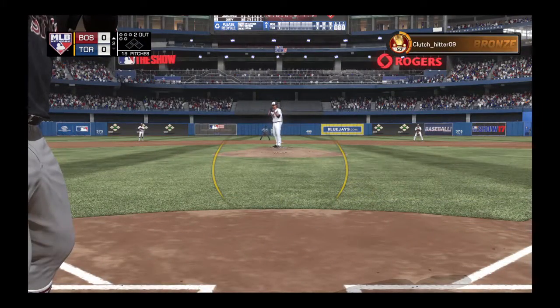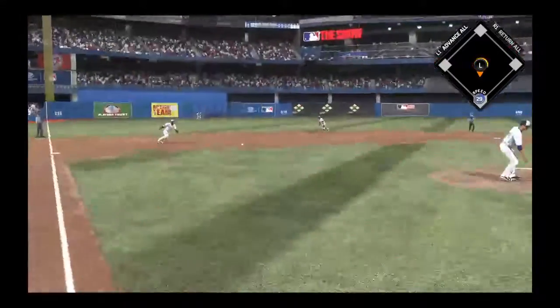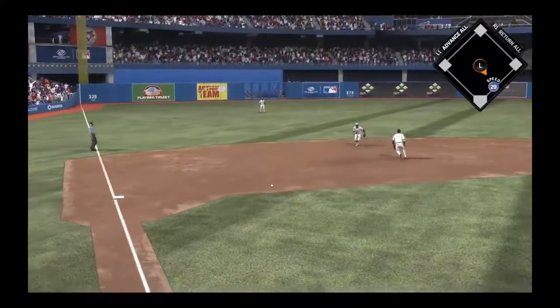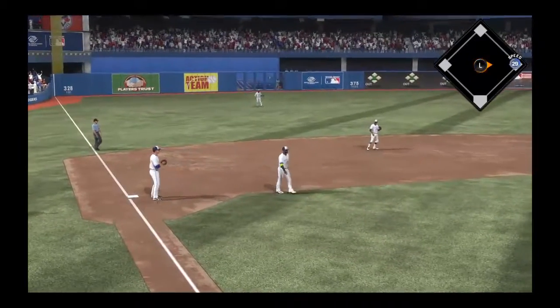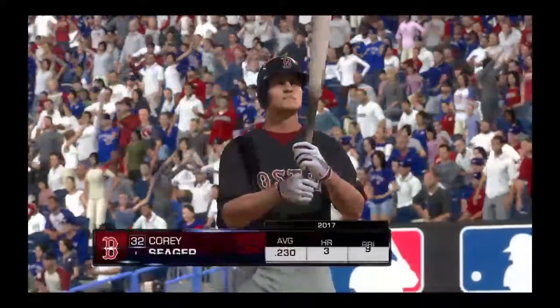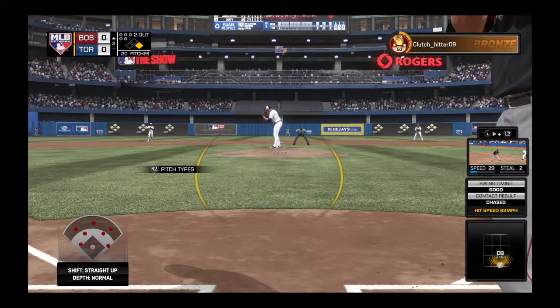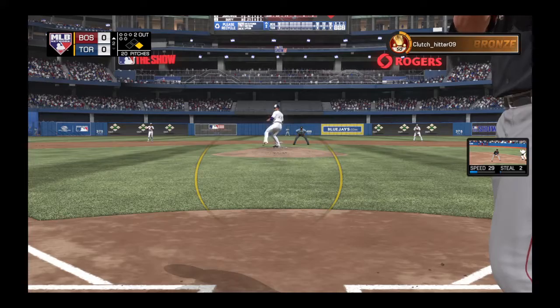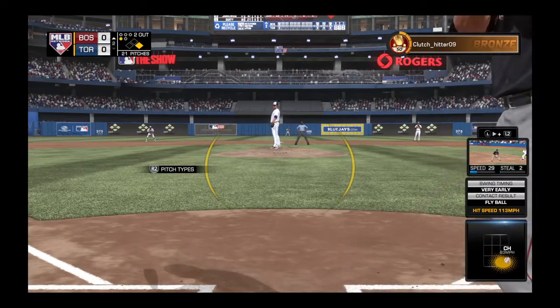Now to the plate, Salvador Perez, and he is proving to be something of a non-threat with the bat in his hands this year. The average isn't pretty. And they'll have no play as he reaches first base safely. So digging in now, Corey Seager. Right at .230 with the batting average coming into this one, so it's mostly been a struggle for him. Turned on that one and crushed it, just pulled it a little foul.